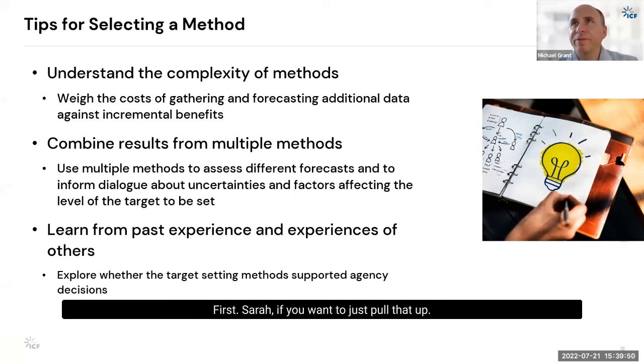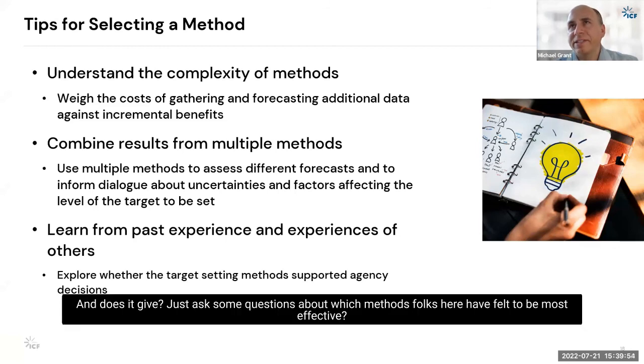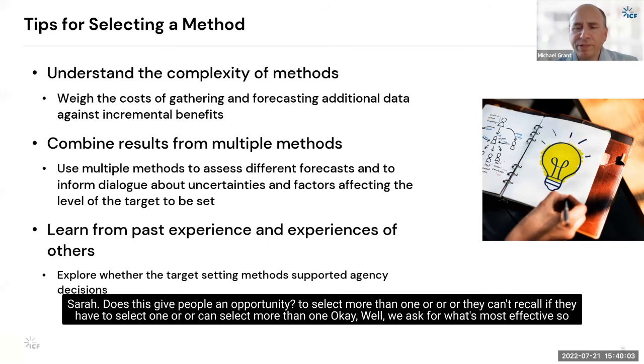First, Sarah, if you want to just pull that up and ask some questions about which methods folks here have felt to be most effective. Sarah, does this give people an opportunity to select more than one, or do they have to select one? Yes, you can select as many as you want.